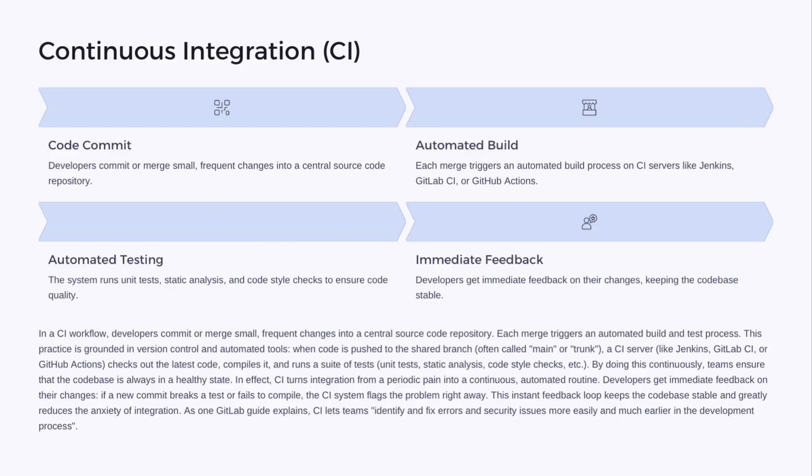And here's the key. Every time they push that code or merge it, it triggers an automatic process. Ah, the automation kicks in. Right. A CI server, could be Jenkins, GitLab CI, GitHub Actions, lots of options, grabs that new code, compiles it, builds it, and then runs a whole battery of automated tests. What kind of tests? Usually starts with unit tests, checking small pieces of code work correctly on their own. Then maybe static analysis, checking for code style issues or potential bugs without even running it.